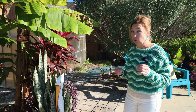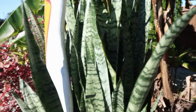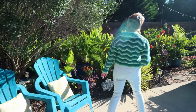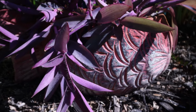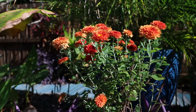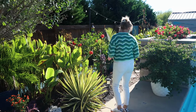So more or less things have stayed the same here, which is great, which means I'm not losing anything at this stage. I'm rearranging my chairs and things like that, of course, for the garden party. But over here, the golden sword yucca is the same. I moved my fishy planter over here. He just has some purple heart and some mums that had overwintered for me last year. So changed it up a little bit seasonally, but not too much.